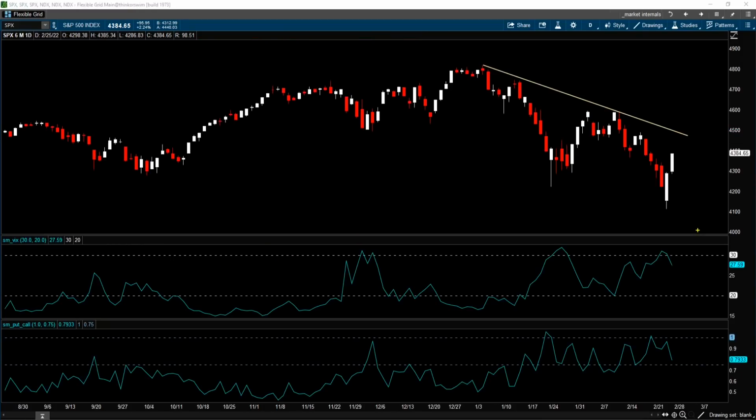Now looking at the market internals, the VIX closed above the 30 level a couple times last week. But at the end of the week, it came back into this 20-30 zone, and on Friday it closed at 27.59. The interesting thing is the put-call ratio. During last week's sell-off, it did not close above 1. Although it is about 0.75, on Friday it closed at 0.79. So the market participants are taking off some risks, but are not buying more puts than calls.